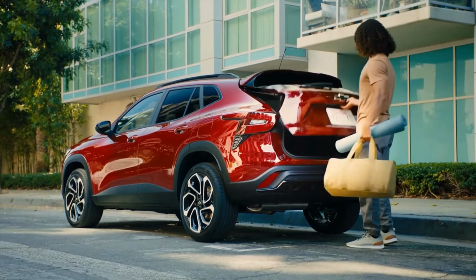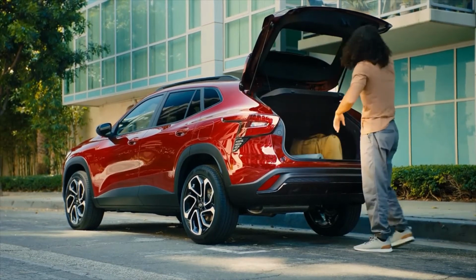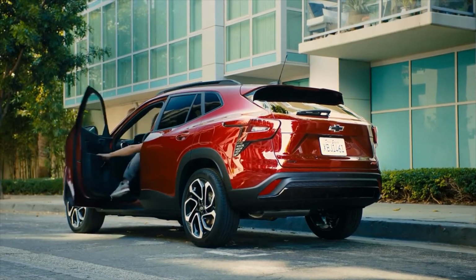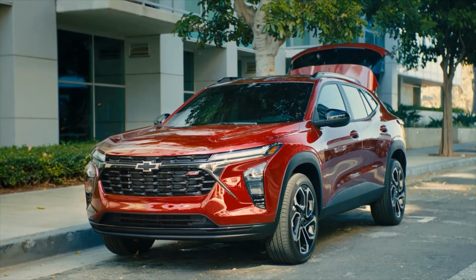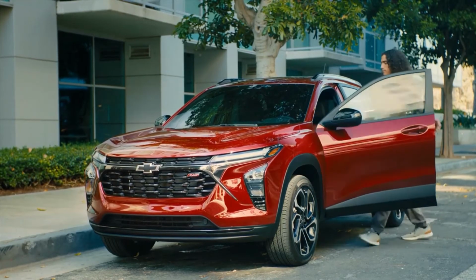The Trax looks similar to the Seeker crossover that GM sells in overseas markets, and Chevy says it will be built in Korea. The old model ended production after the 2022 model year, and there will be no 2023 Trax. Look for the 2024 model to reach U.S. dealerships in the spring of 2023.